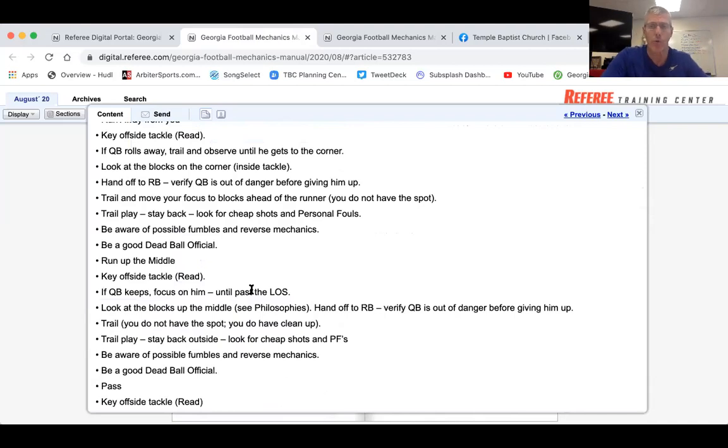When the play is over, as referees, we just can't take a break. We've got to still stay focused. We've got to be thinking about where we're going, what's going to happen next. I always say a good official is just trying to get through that play. But a great official is not just thinking about that play, but he has the next one in mind. He's thinking about what's coming next. And so we've just got to be ready.